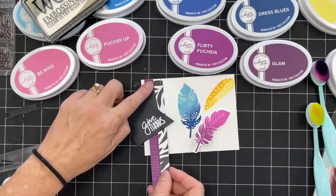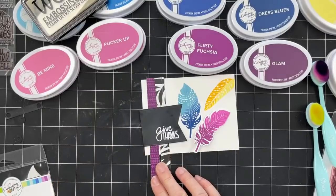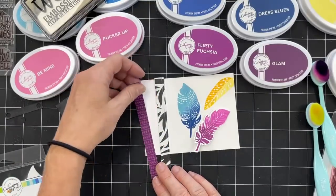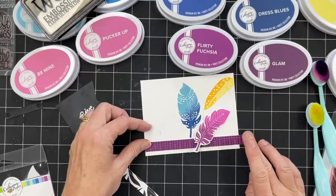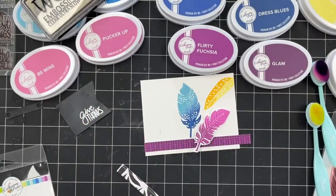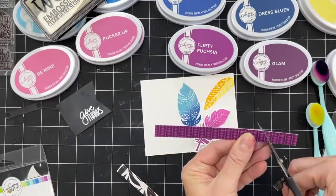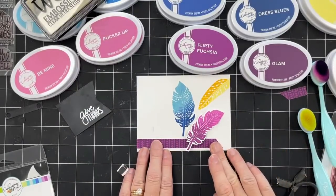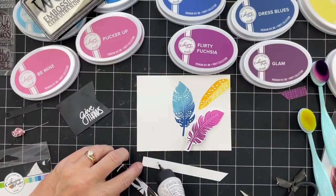Let's try. Definitely an option. Well, that looks cool. It looks good both ways. I think it depends on how you do it. If you do it that way, it seems to fill your whole card. And if you do it horizontally, I feel like you have a little bit of negative space left. So I think that just depends on your preference. I like to leave some negative space. But it does look good both ways.